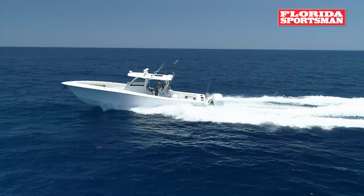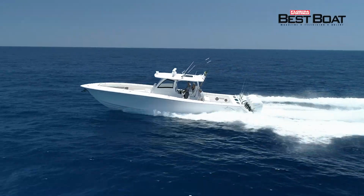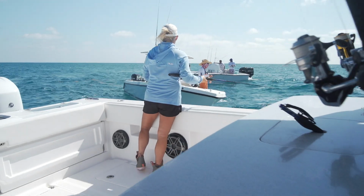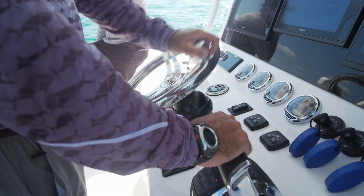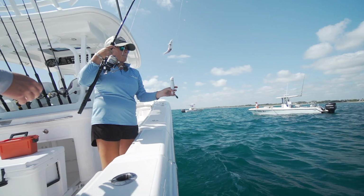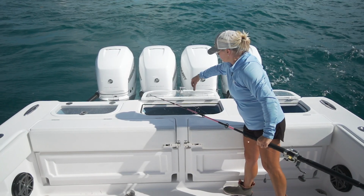After a quick run down the beach, we ran up on a really small bait rock and came up on a bunch of guys that were commercial fishermen and kingfish guys that were trying to catch sardines. For such a large boat, this boat was very maneuverable and real easy to handle in a tight spot. We loaded up on bait in no time and got on our way offshore.